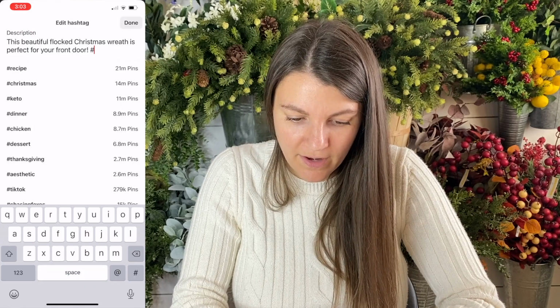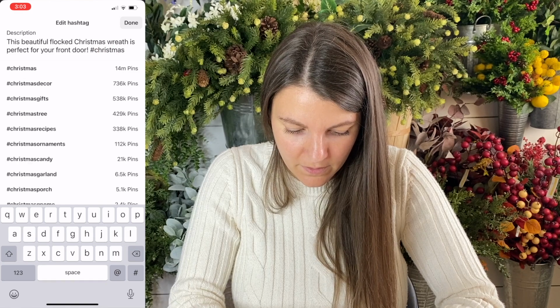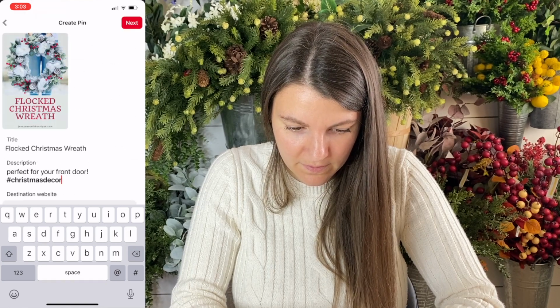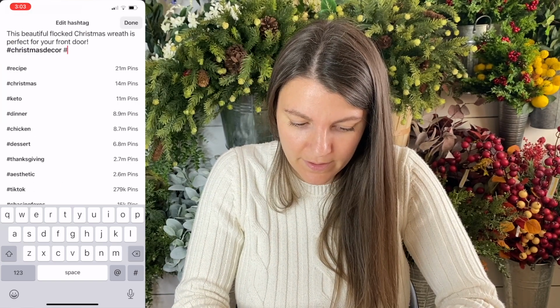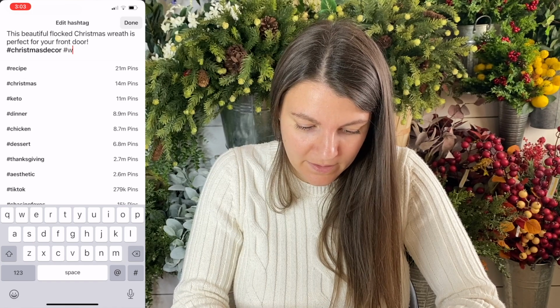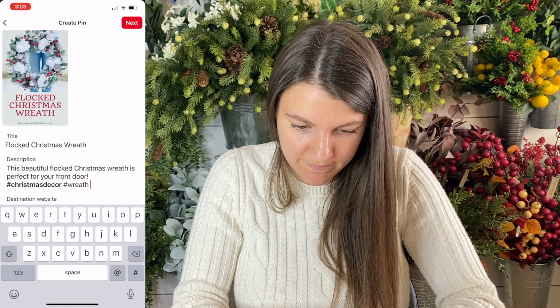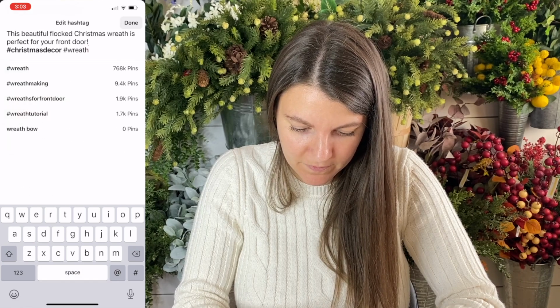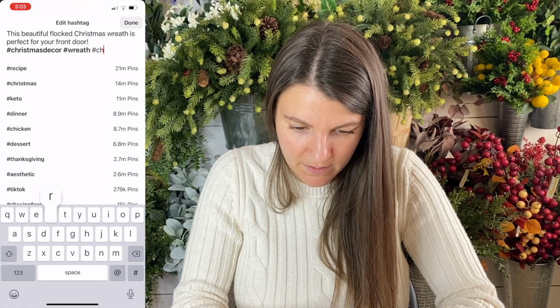Then it's good to add some tags. Let's see, Christmas decor, and it gives you tag suggestions, which is really convenient. So I like to add a few tags. So wreath, how about just wreath? Oops, I'll click on it. Wreath and then Christmas wreath.